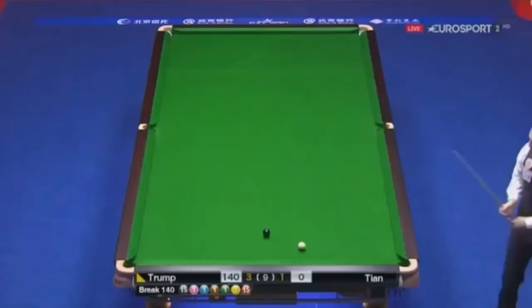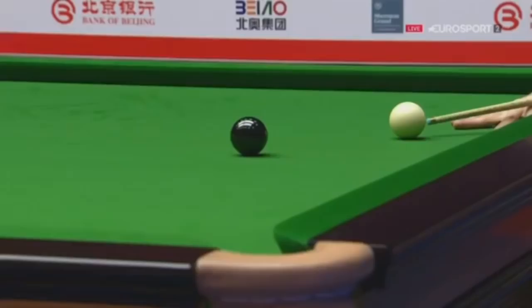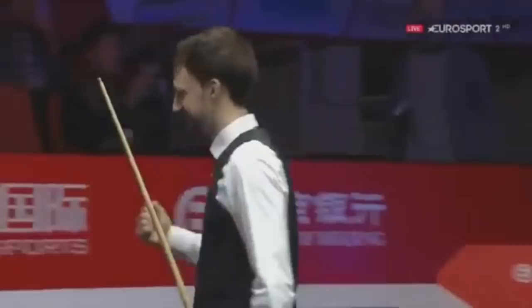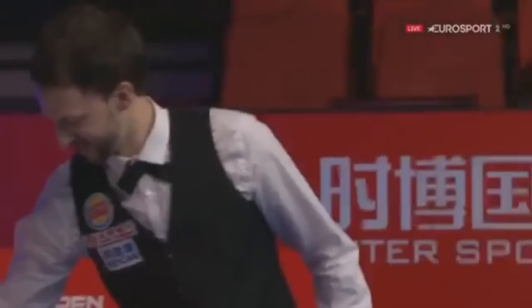This is tough. No, I think he got a little kick. Get in there. Fantastic from Judd Trump. They're on their feet for his third competitive 147 break. Real tough last black it was as well, but he's knocked it in.